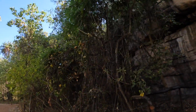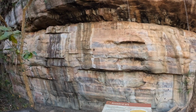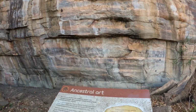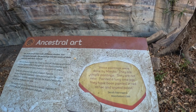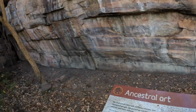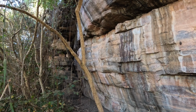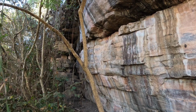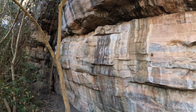This is here. And there's a beehive up there, I don't know if you can see it. Might be able to hear them. There's bees.